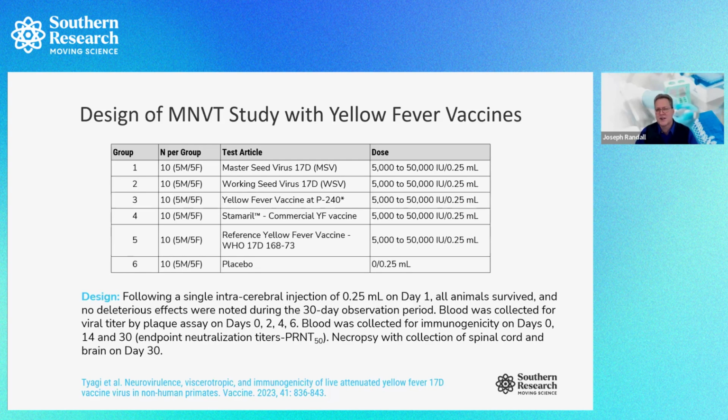The monkey neurovirulence study had 6 treatment groups. There were 3 test vaccines: the master seed virus, the working seed virus, and the commercial vaccine product, P240. The comparators were Stamaril, the WHO reference vaccine, and a placebo control. So there were 6 groups with 5 animals per sex per group, and the dose volume that was injected into the brain was 1/4 of a milliliter.